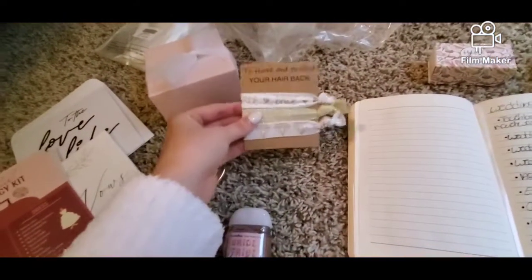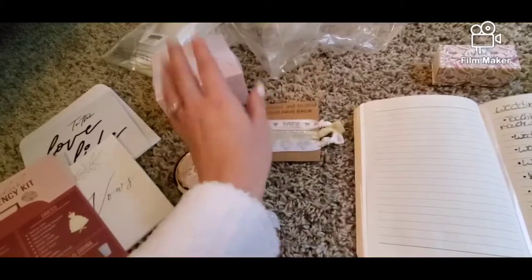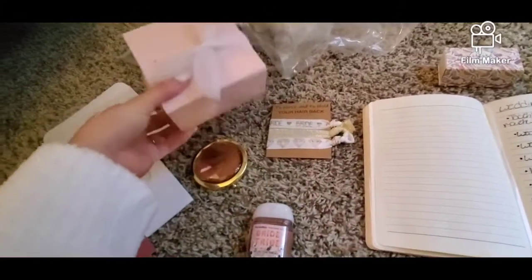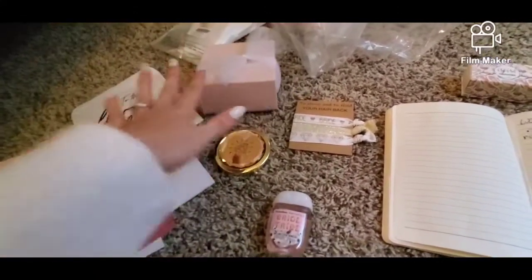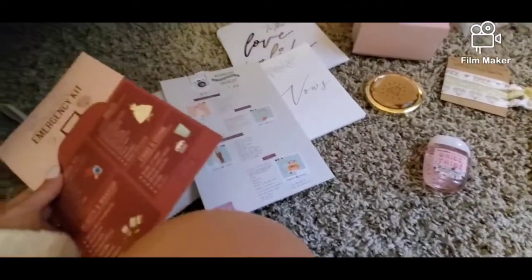Anyway, I have some hair ties. I bought this when I was giving out some stuff for my bridesmaids, and I wanted one for myself as well. This has my garters in it, and then these are things that I got in my Mr. and Mrs. box. This is just emergency kit stuff, so it gave me a guide, and that's a checklist.